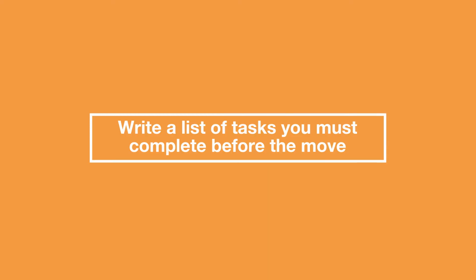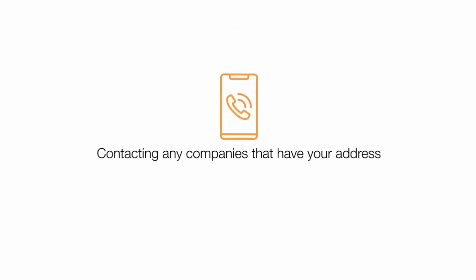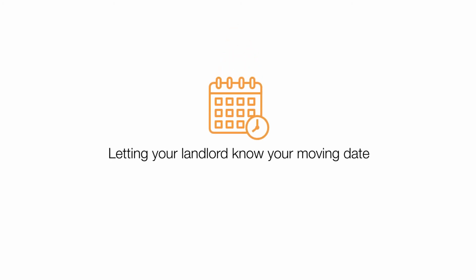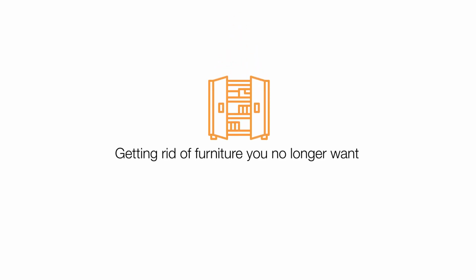Next, it's useful to write a list of tasks you must complete before the move. This should include Wi-Fi installation, contacting any companies that have your address, changing the mailing address, letting your landlord know your moving date, checking door sizes, and getting rid of furniture you no longer want. Completing a clear-out will save you money on the move and keep things simple.